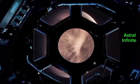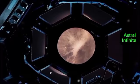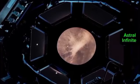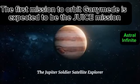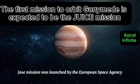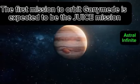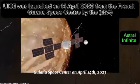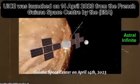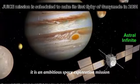So far, no space mission has been sent into orbit around Ganymede, let alone land on its surface. The Jupiter Icy Moons Explorer, JUICE mission, was launched by the European Space Agency, ESA. Successfully launched from the French Guiana Space Center on April 14, 2023, it is an ambitious space exploration mission.